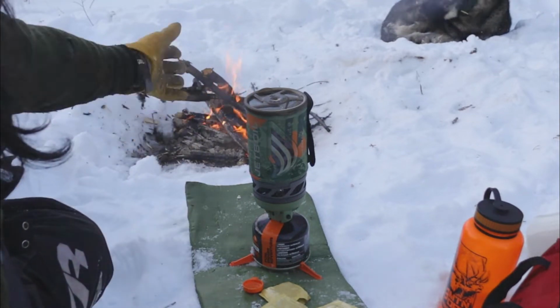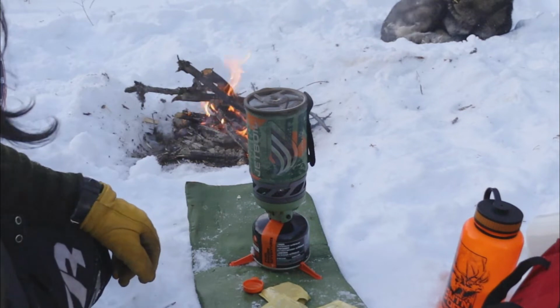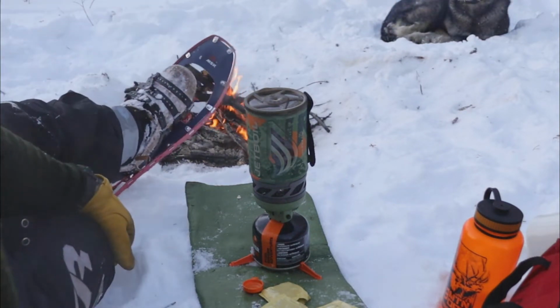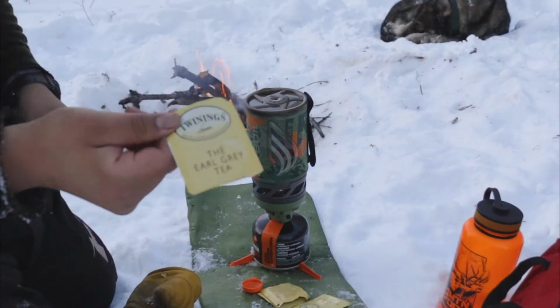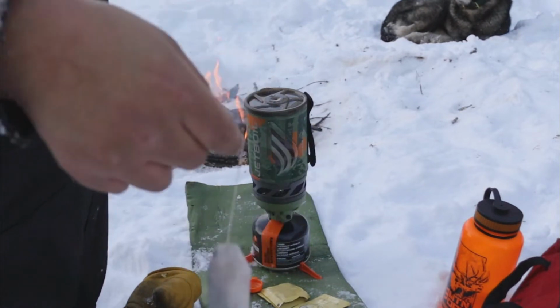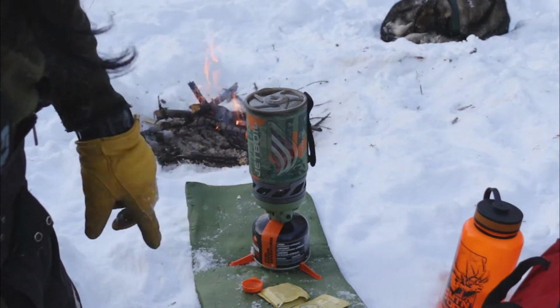That fire looks pretty close. It's actually not. It's the way the camera angle is. Even my foot looks right on the fire. It's not even that close. Gonna have some tea today. There you go. You can see the orange now. See?